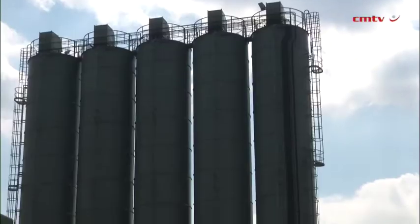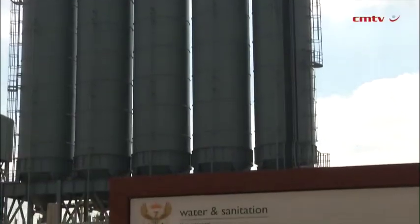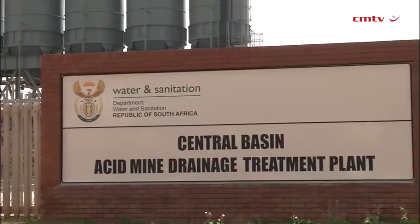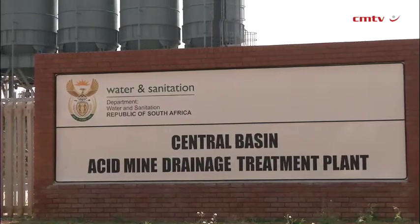And is this going to be replicated in all the basins? This at the moment is, we've got exactly the same being built in the Eastern Basin. We're busy commissioning this. This plant currently can treat 82 megalitres per day. You've got the Central being dealt with, you've got the Eastern being dealt with, the Western, what's happening there? The Western, we upgraded the Rand Uranium plant.